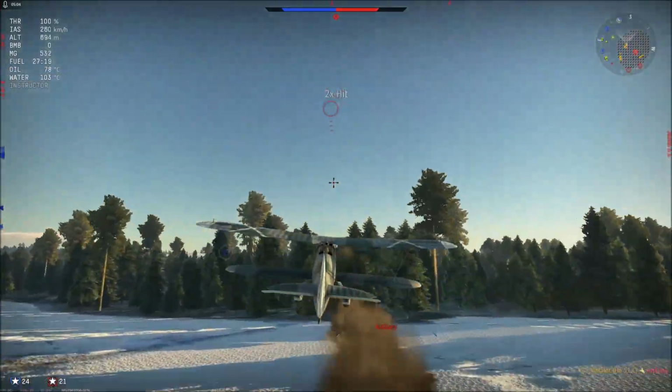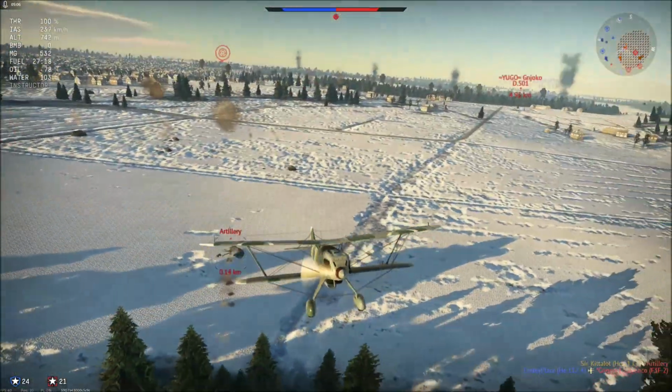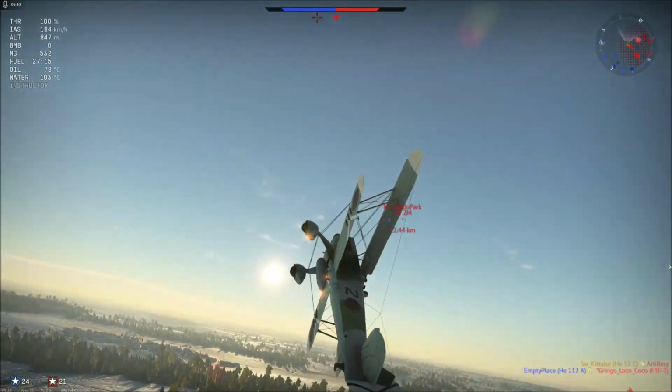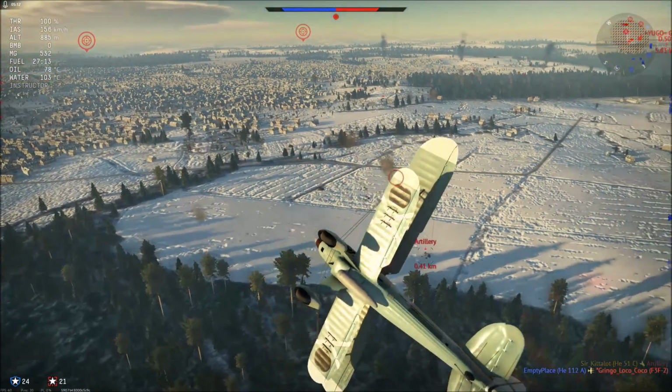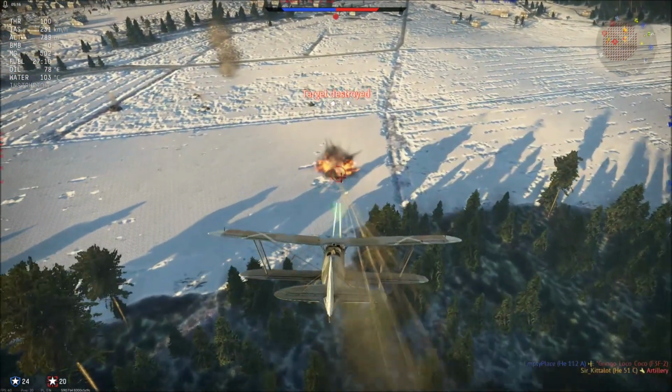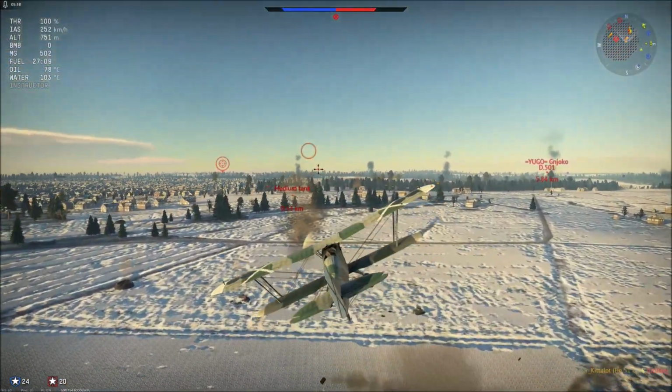Take a few shots at this one as well, but don't manage to get in enough shots. So we're going to go around for another pass. Well, there's a plane up there, but as we know from the history section, we're far too slow to intercept it.